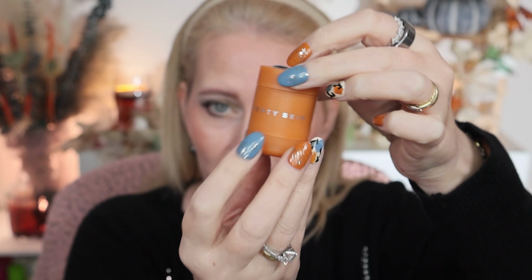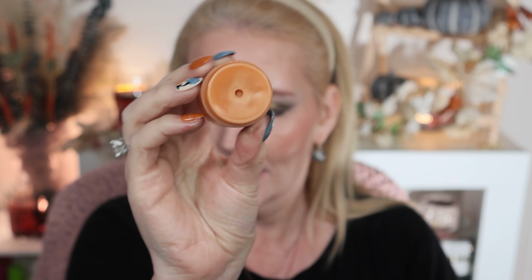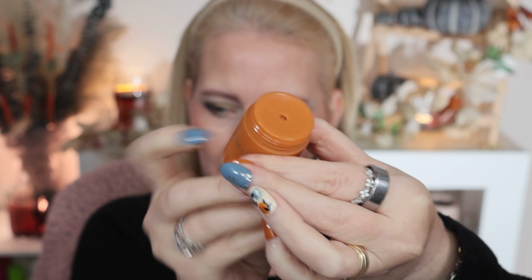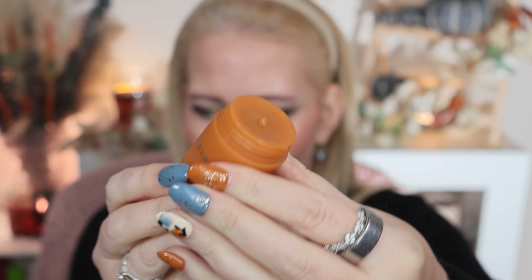So if you're not familiar with these, they are so good. And I love the packaging on them. So you take the top off here and you can see where it comes out, and you literally just twist and it'll come through here. Obviously it takes a bit longer because it's the first time. And there it is.